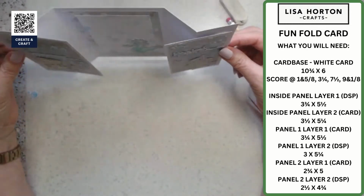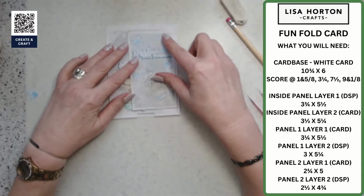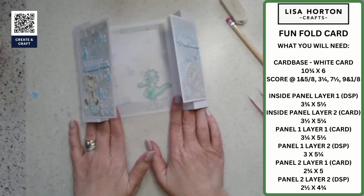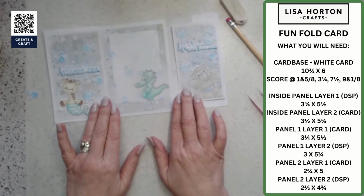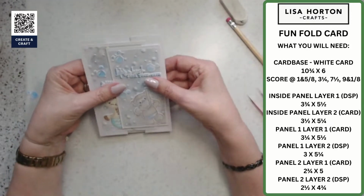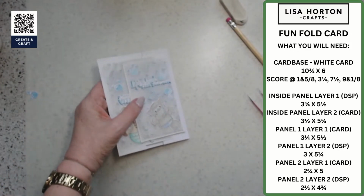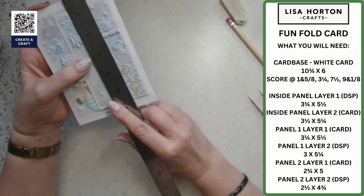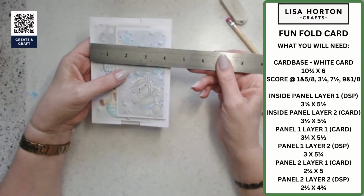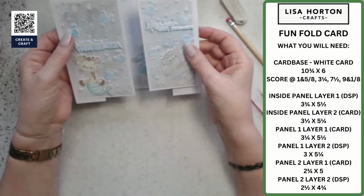So there you go. There's my little fun fold card using the Splash collection from the fabulous Tracey Hay and Lisa Horton. How gorgeous is that? I just think it's dead cute. I think it's such a clever little card. I love the way it sort of tucks in behind itself. So the card measurements, actually, let me just measure the finished. I think it's 6 inches deep, and it works out at just under 4.5 inches wide. So it'll go in a 5x7 envelope, or you could make one.